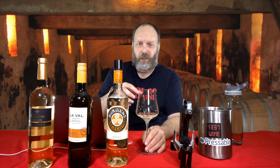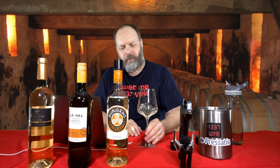Orange for me is the predominant citrus flavor. Again, that's not a flavor I normally get with Grüner and Pinot Grigio, but I can also see a little bit of green apple in there. I can also see a little bit of lemon lime, but orange is probably the one that's the most prominent, but it's still pretty light.